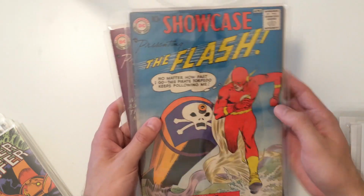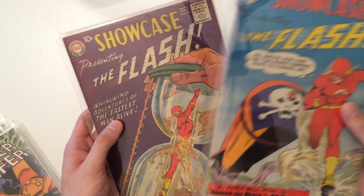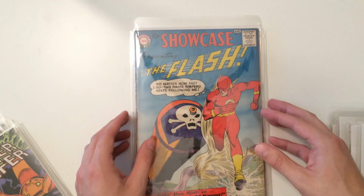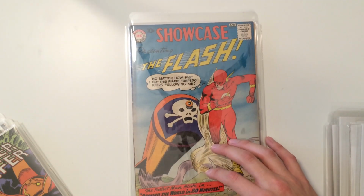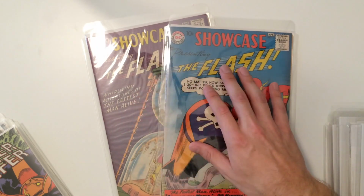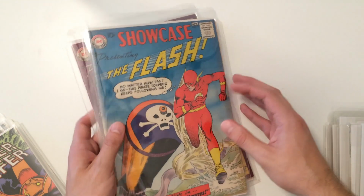I have never owned a copy of #4 or #8. They've been a couple Silver Age keys that have eluded me, and those are them. And now that prices have gone so high on #4, I don't know if I'll ever own one, but really happy to own these books. Get them graded and hopefully have some high grades.